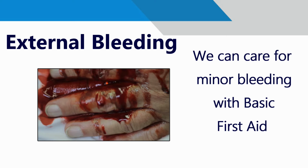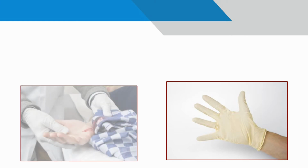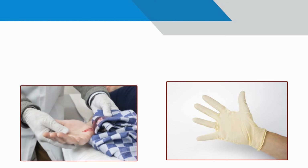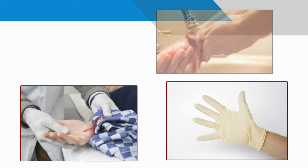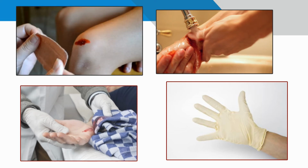Often, we can use basic first aid to care for a minor wound. For a minor wound, put on latex-free gloves and apply direct pressure to the wound with gauze or a clean bandage to stop the bleeding. If the bleeding leaks through, do not remove the soiled bandage. Simply place another one on top of the original and continue placing pressure on the wound. When the bleeding stops, clean the area with soap and water, apply antibiotic ointment, and cover with a sterile bandage or gauze.